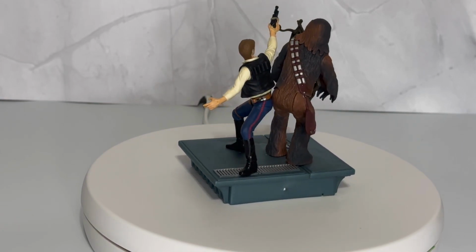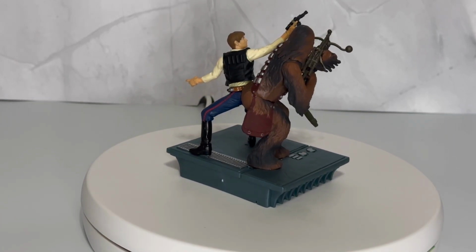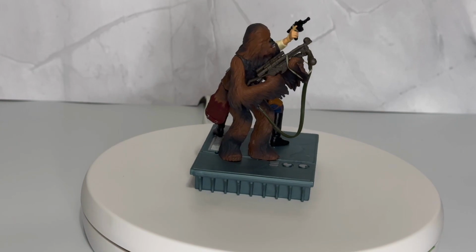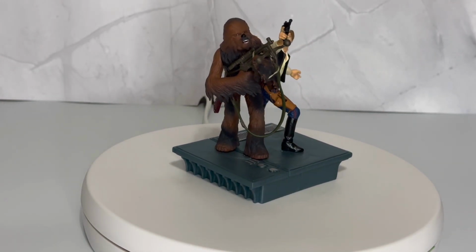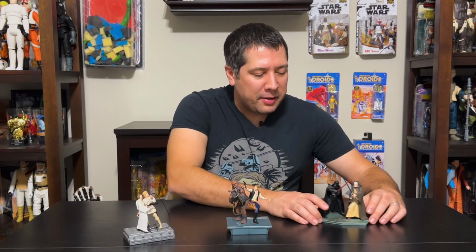They even had a functional holster on here for Han, although it would be kind of weird to holster the gun because he'd still just be out in this lunging position. But a nice squatting, shooting Chewbacca here, so that's pretty cool too. And the Death Star floor here is pretty great, one of the best ones we've seen at this point. And lastly, we have what's called the Final Duel. So I made it the final piece for this segment here.